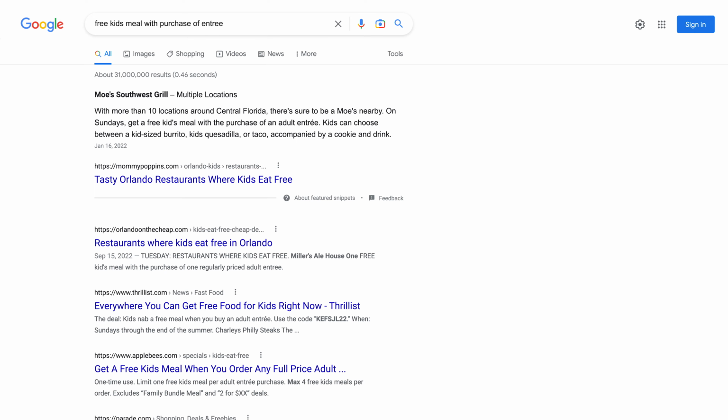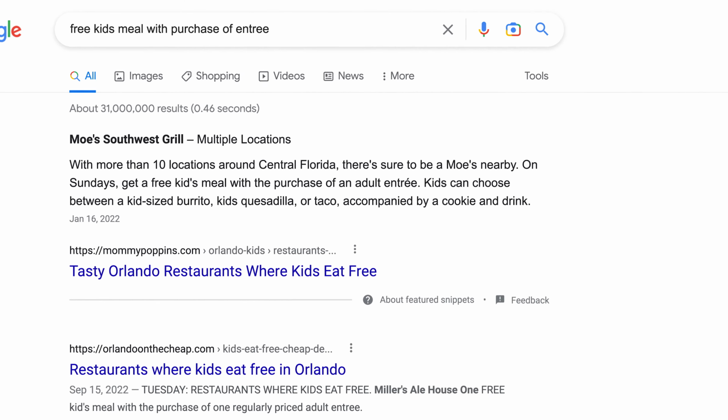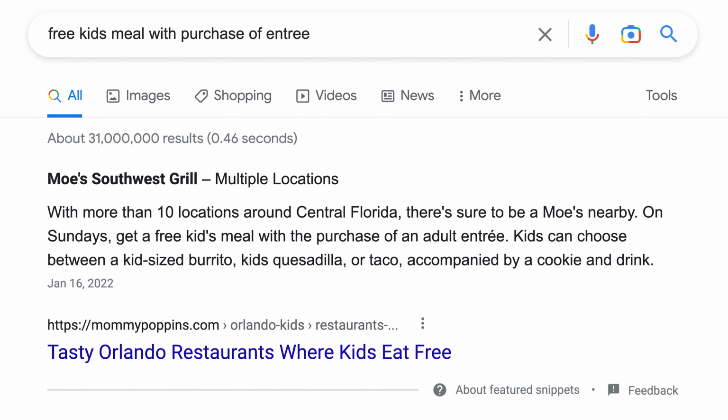A way to do this is to just do a quick Google search in the area you're going to be visiting on which restaurants offer a free kids meal with the purchase of an adult entree. Many restaurants will offer these types of options. You just need to find them.